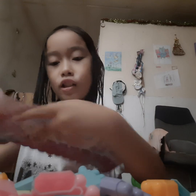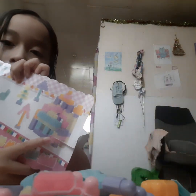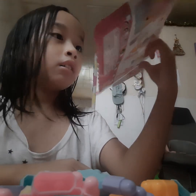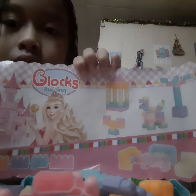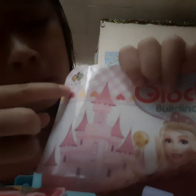Let me check what's in the checklist. Ooh, I could even build a castle or a house. This is the biggest one in the world. What does it say here? Blocks building. And it seems there's a YLT. You see it right here, guys? YLT. What is YLT?